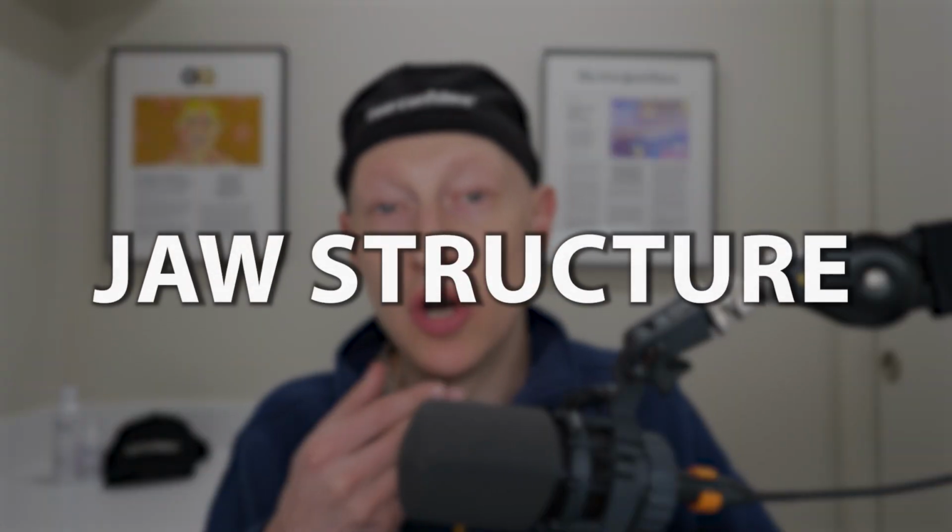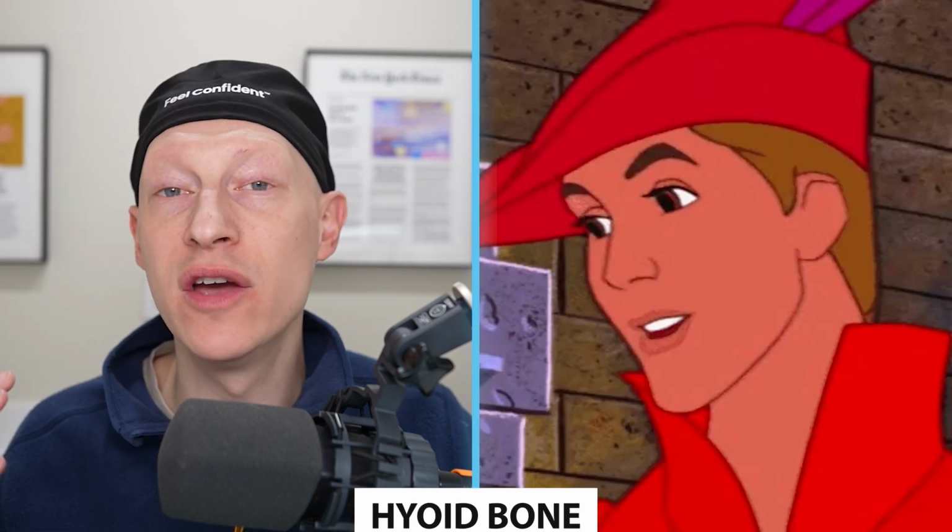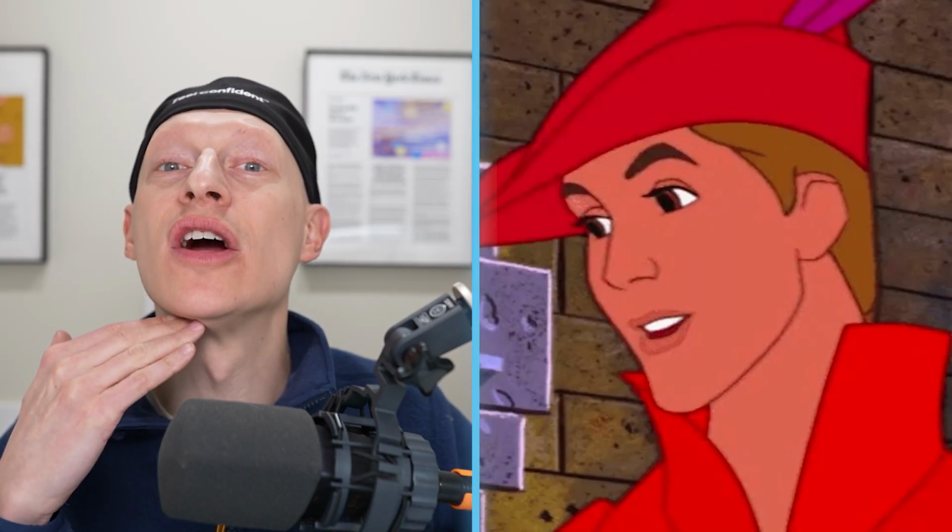Now let's look at the jaw structures of these Disney characters. The heroes usually have a rounded, defined type of jaw structure. They have strong, prominent jaws, and usually there's little to no submental fullness. So you see an acute submental angle with hyoid bones that tend to be higher and more posterior. On the other hand, the villains usually have these pointy chins, and they usually have less definition to their jawlines with some degree of submental fullness.